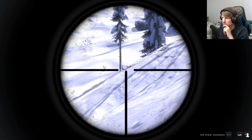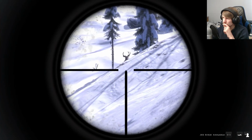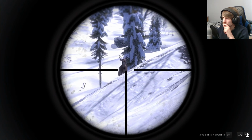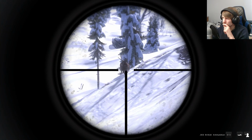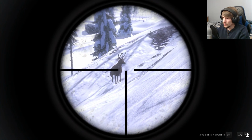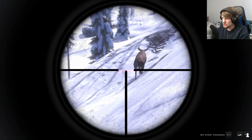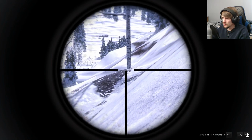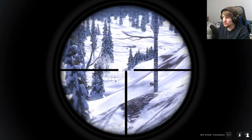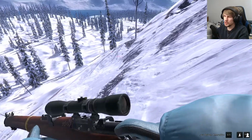Okay, he's on the move, so... Looks like going up that way, they might start curving inwards. I don't know if I should try for the heart shot, considering all my lung shots have been botches, or not. You know what, maybe I will. There we go. Not gonna let him run. I thought that was a heart shot, but I think that was another body, the first one.